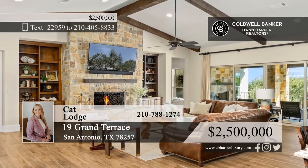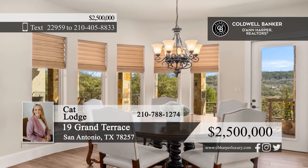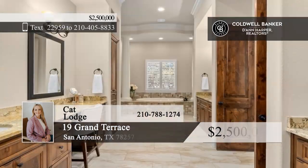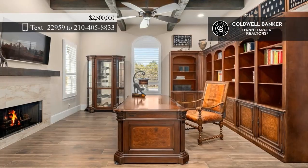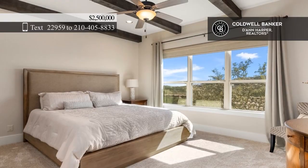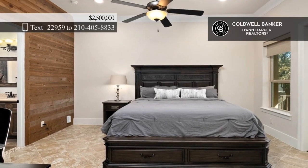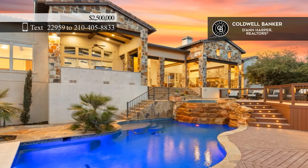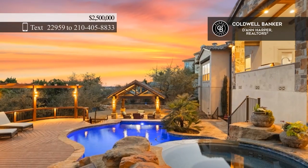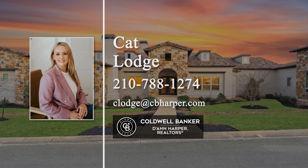Spread across 6,000 square feet, this striking home offers vaulted ceilings with exposed beams and a kitchen boasting dual islands and a commercial-grade gas range, plus a dining area. There are five bedrooms, a study with a fireplace, and a media game room. The outdoor space includes a Keith Sars pool with a spa and water feature. Call Cat Lodge.